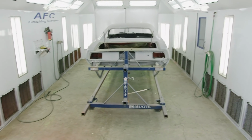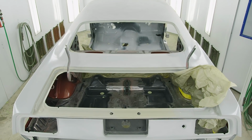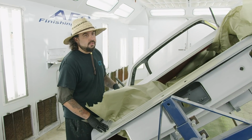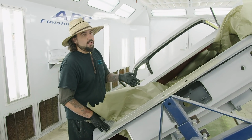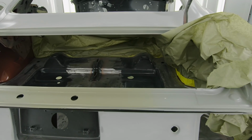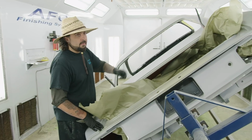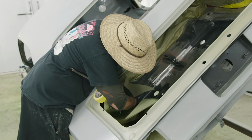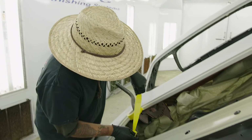I'm getting ready to primer the trunk on our 1970 burnt orange Cuda. Since we do all the pre-paint on the quarter panels and the wheel houses, the only downfall to that is when you go to primer the inside, we have to mask it off. So I've got that side masked off. I'm gonna mask up this side real quick so we don't get any overspray on the nice painted stuff. And then it'll be ready for primer.